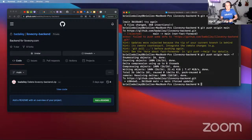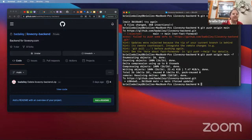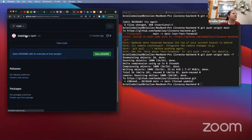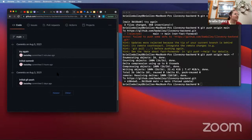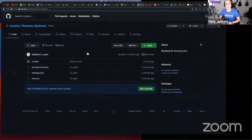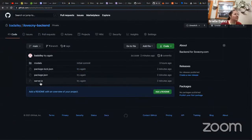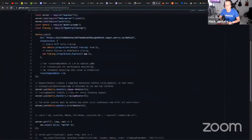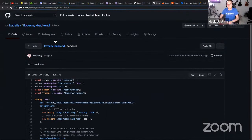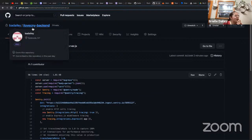Forced update. Scary. Okay, refresh the webpage. Refresh the actual GitHub. Try again. If you go back to the main page and blow this up, because it's just compressing it. Oh, there's a server and there's models. There it is. Yay. Oh, dude, you put a sentry in there. That makes my heart so much better. Yes, I was working on that tonight. So, okay, good. All right.